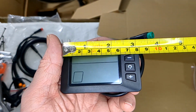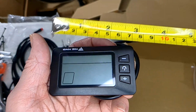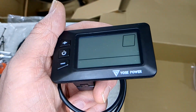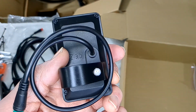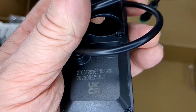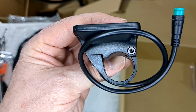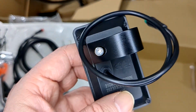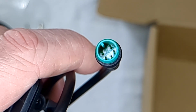The display, 3.5 inch apparently. I'm calling it 8 centimeters in my language. So it's got 5 assist modes. Looks pretty good to me. All is well. Oh, you go in there, maybe. Looks like 5-pin.